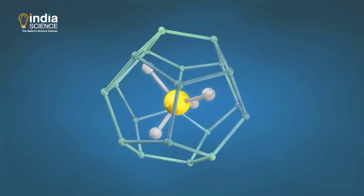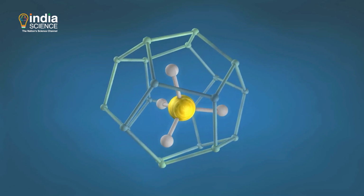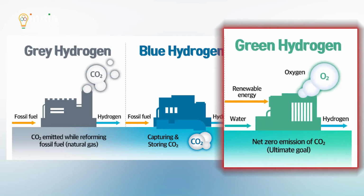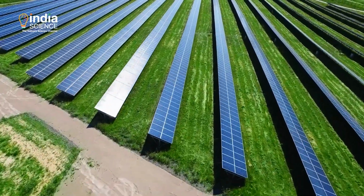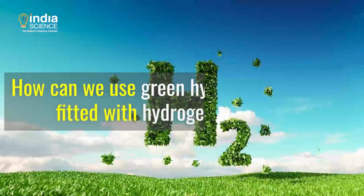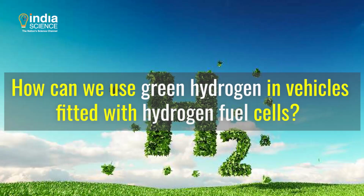Last week, we told you that hydrogen does not occur freely in nature and that it needs to be produced. Grey hydrogen is made using fossil fuels and green hydrogen from renewable sources of electricity. We also told you that India is trying to establish itself in the green hydrogen sector. So how can we use green hydrogen in vehicles fitted with hydrogen fuel cells?